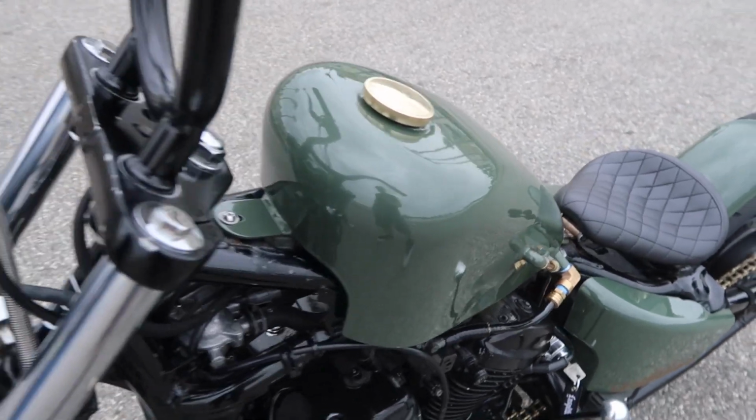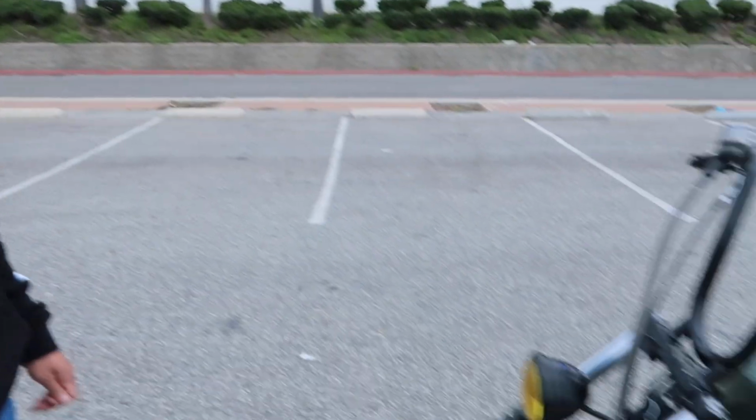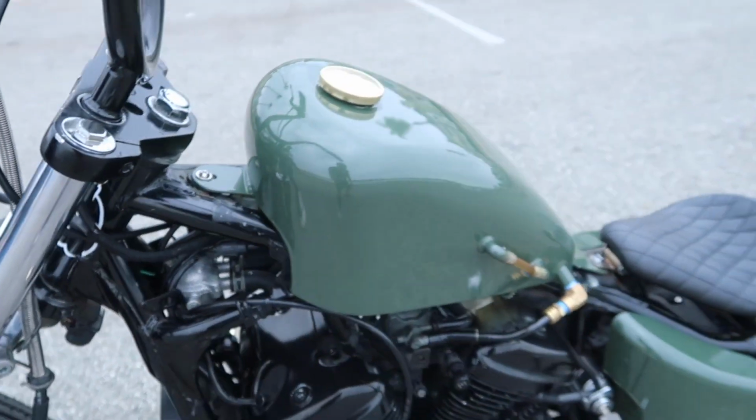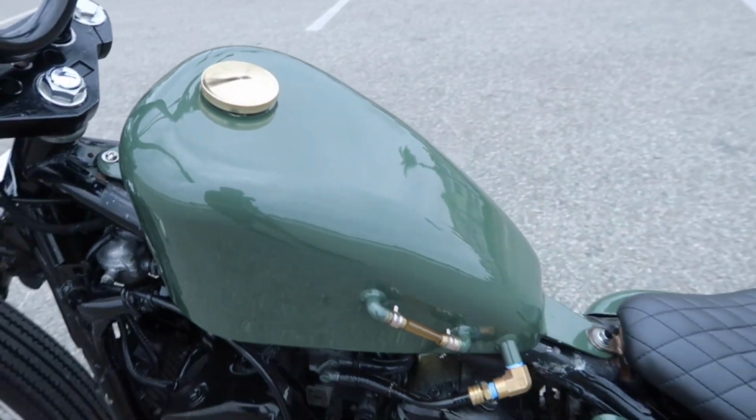So I'm just chilling at home, and I get a message from some dude named Arturo, and he was local. He lived by me. He was like, "Hey man, I don't know if you're interested, but I got a tank for your bike." I was like, "What?" And he just sent me a picture of it, and he was like, "I love your bike, and it's just sitting around at my house because I never used it on my build, and I already sold my bike. You want to buy it?"